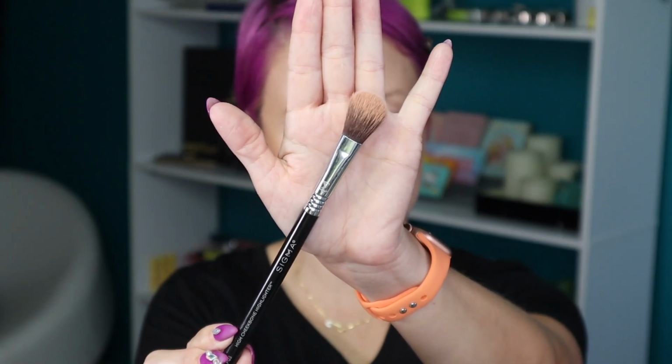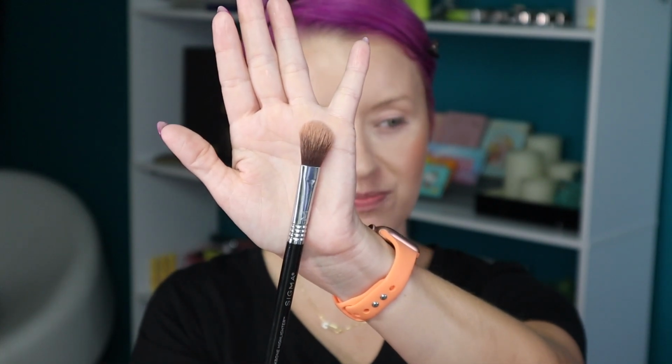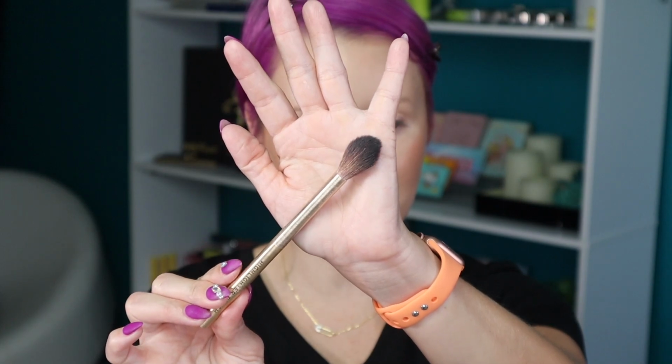Now, to apply this highlighter, I'm going to use 2 different brushes that Angelica made me buy, because they are the brushes she always uses to apply her highlighter. The first one being from Sigma, and this is the Sigma F03 highlighter brush. And then the other one is the one I just talked about from Nabla Cosmetics, and this is their highlighter brush. So I'm gonna start first with the Sigma brush and just pick up a little bit. A little of this goes a long way.